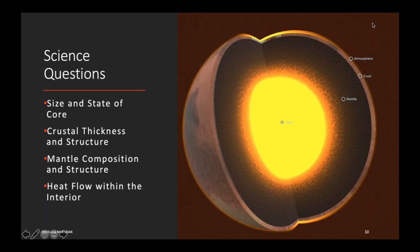InSight also wants to look into the crustal thickness and structure. If you've ever looked at a topographic map of Mars, you would notice that the northern hemisphere and the southern hemisphere are very different. The north is where there are a lot of volcanoes. The south is where there are a lot more craters, and the south tends to have more highlands. One of the things we might want to answer is, how far down does that crustal dichotomy extend? Does it end up affecting things that go on in the mantle? We also want to use InSight to start to constrain why exactly Mars has this dichotomy.